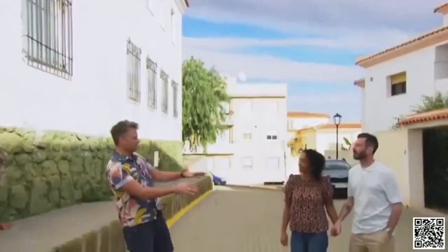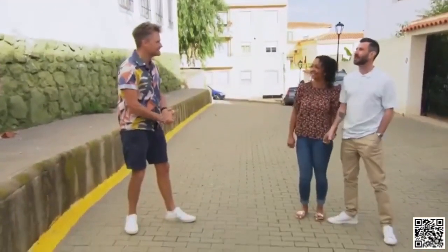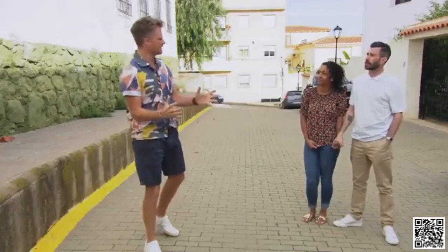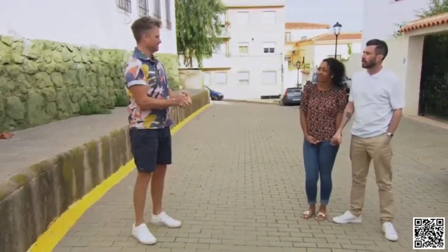Right, I'm guessing you've gathered where we are. Torre. Very good, David, and very nice pronunciation. Thank you. And this property is this one right here on the corner of this building. This time, I am showing you a property that's 1.5 times bigger than anything we've seen so far. So this is all about getting the family over, loads of space to entertain.